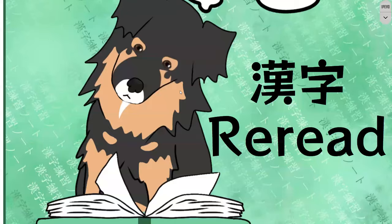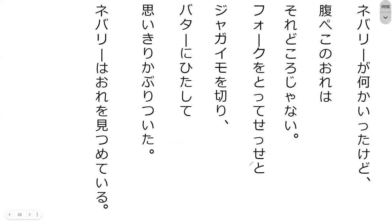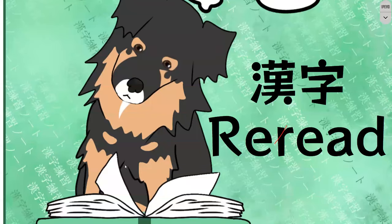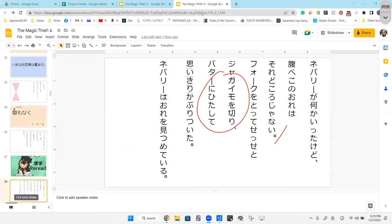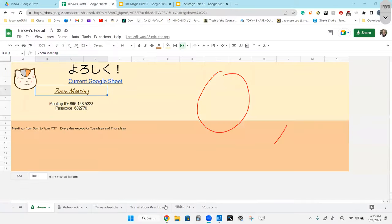So my magical stone. Now this story is starting to get interesting. Oh, so interesting. Can you read this kanji? Yes, it's kiri. And it's our halfway point. So I'll be seeing you in 2 seconds.